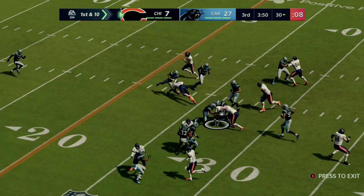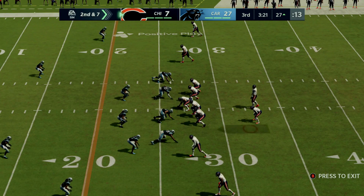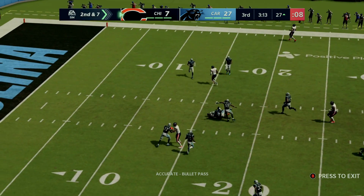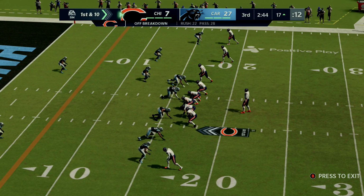On 1st down, Moss, about 3 yards there to the 27. The last run got 3. Now here's 2nd and 7. It's a pickup of 3, brings up 2nd and 7. A shotgun snap for Newton. Quick hitter here. It's complete. Newton's pass, complete. So from the 17 now, here's a 1st and 10.